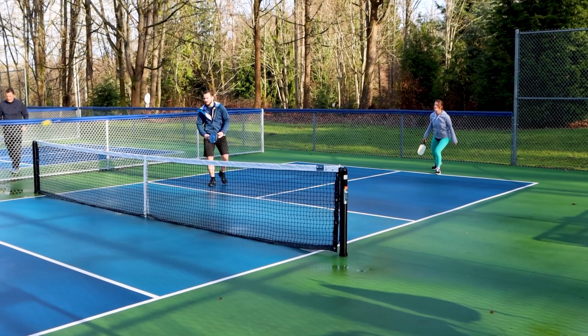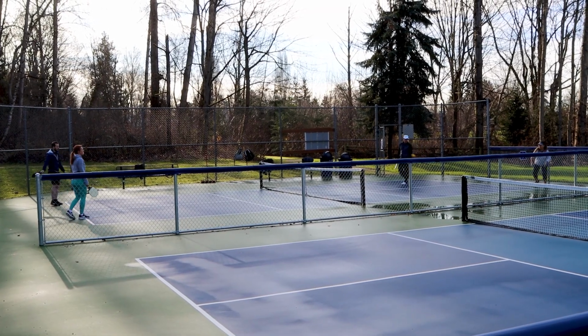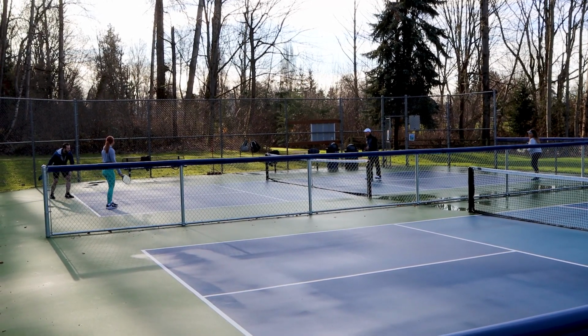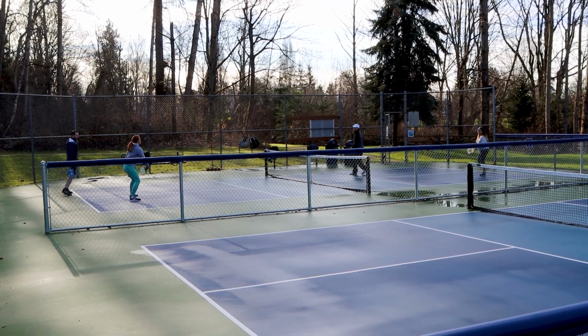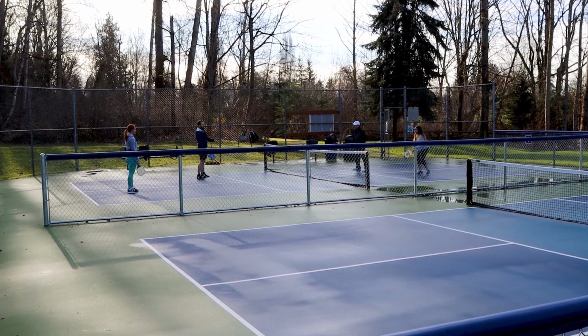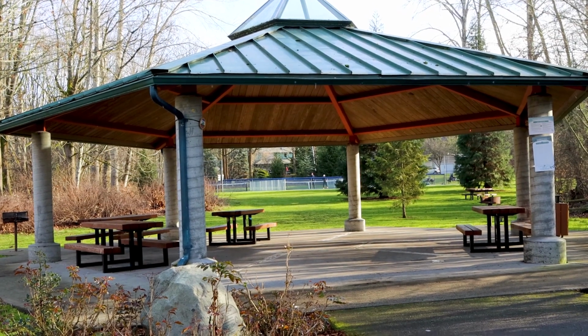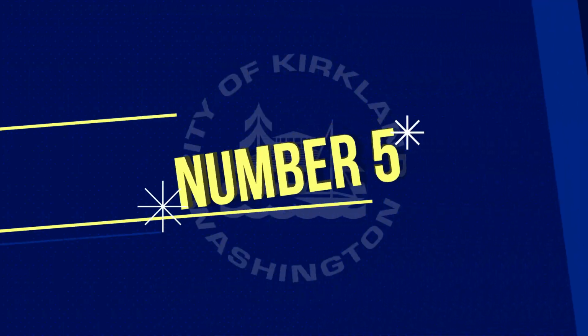These are Kirkland's first dedicated pickleball courts. For several years, we have fielded numerous requests for the sport, and now we finally have courts of our own so that our community doesn't have to drive to Seattle, Renton, Bellevue, or Kent. These 3 new courts are located at 500 8th Street. Number 5.